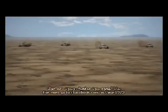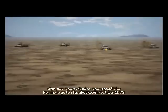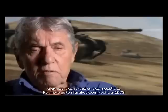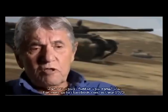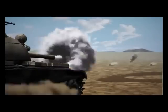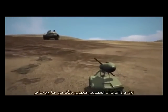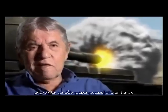We started the attack without artillery, without air support, and the whole attack depended on tanks. It was the first time we understood that the Egyptians were equipped with thousands of Sager missiles.